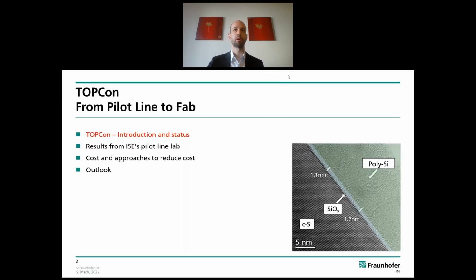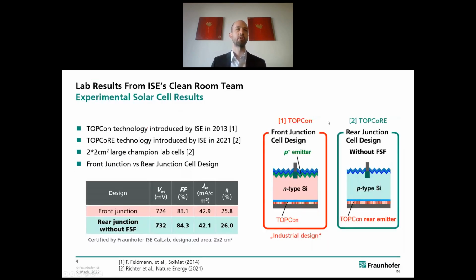Starting with the short introduction into the TOPCon technology, which is formed by the stack of a thin tunnel oxide layer of around 1.2 nanometers and the doped polysilicon layer on top. The TOPCon technology was introduced in 2013 by Fraunhofer ISE, and it is shown here on the right-hand side in red, which is like industrial science.